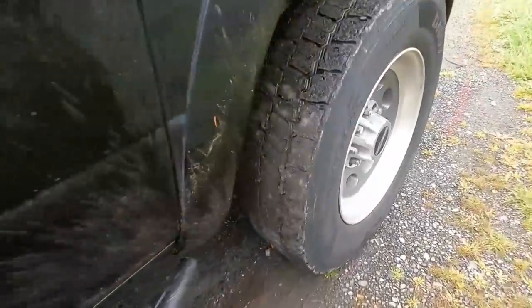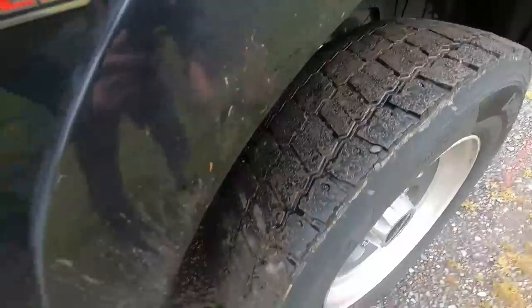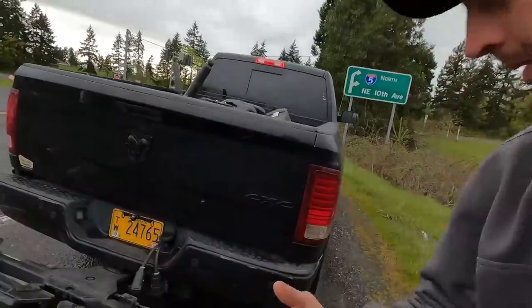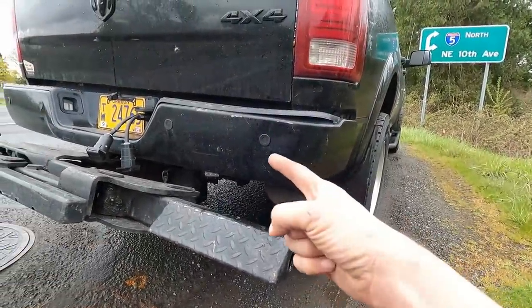See, it still looks brand new. Come up here. This was the tire on the back, almost completely slick on that side. I had to flip them because it was gone. So it didn't get bent from me doing something stupid. What happened was, when the rear end in this truck got replaced, they welded the axle tubes.